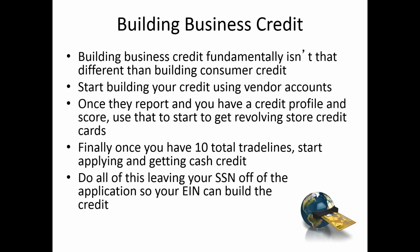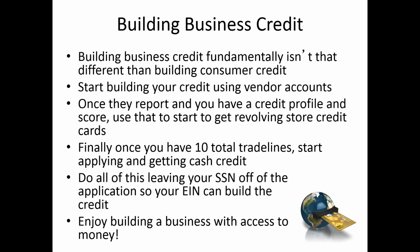And you do all this leaving the social security number off the application, and then they'll pull the credit that's linked to your EIN. And if you do this, well, then you'll be able to enjoy building a business with access to money. And that's what business credit really is about, is using other people's money to grow. And I know on the consumer side, we like Dave Ramsey and all these people that say, don't go into debt. I'm with you. I don't like debt on the consumer side.